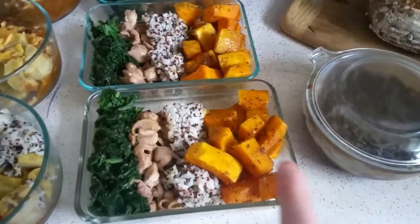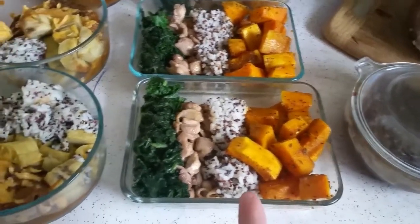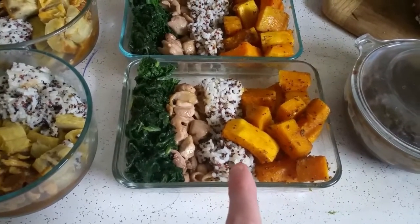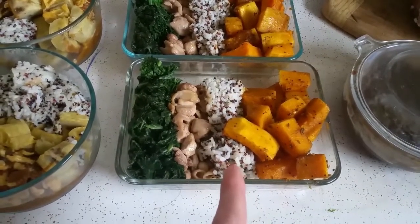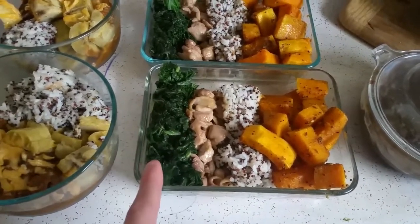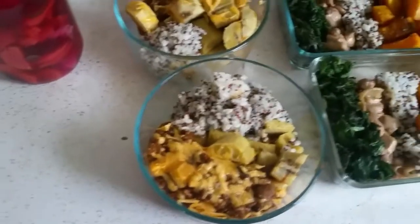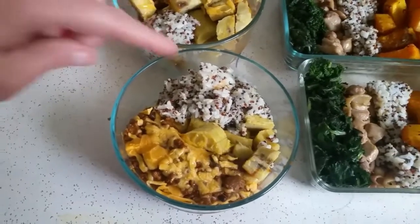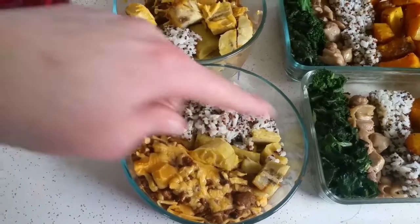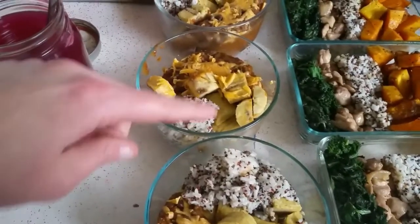Okay, so this is the butternut squash. This is a combination of rice, the sushi rice or white rice, and 3-color quinoa. That is chicken thigh, and that is kale. And then over here, it's a little less pretty, but this is that same combination of sushi rice and quinoa. Those are boiled plantains. You can see them better there.